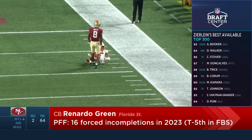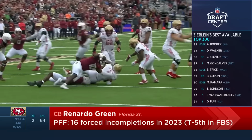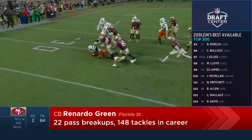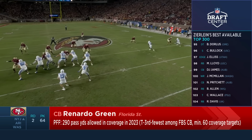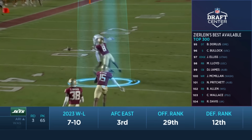Yep. Underneath, he has rare change of direction quickness. He's built kind of low to the ground, and I couldn't believe how quickly he could snap off those comeback routes. You know, Bucky, as a DB, there are some guys whose center of gravity is just a little too high. They just can't stop and come back. But Renardo Green is on every route underneath. It was just unbelievable to watch.